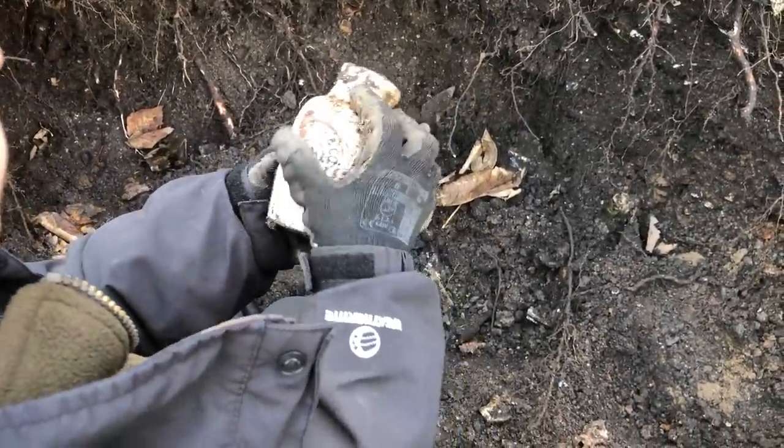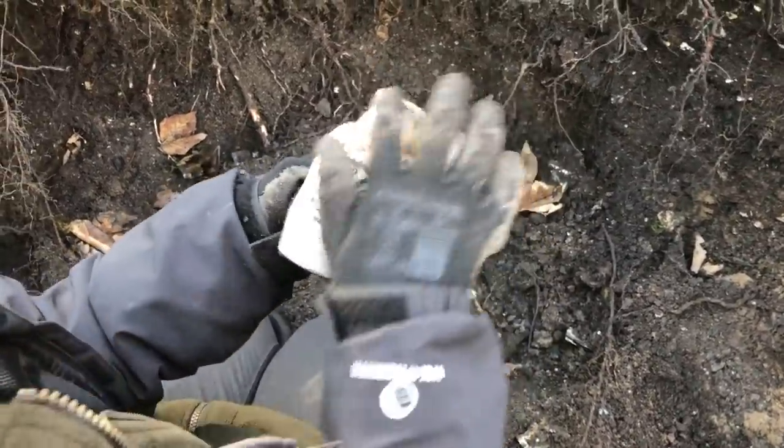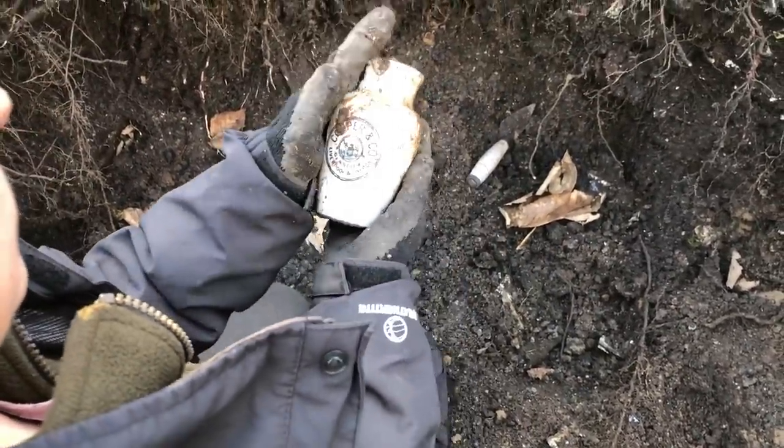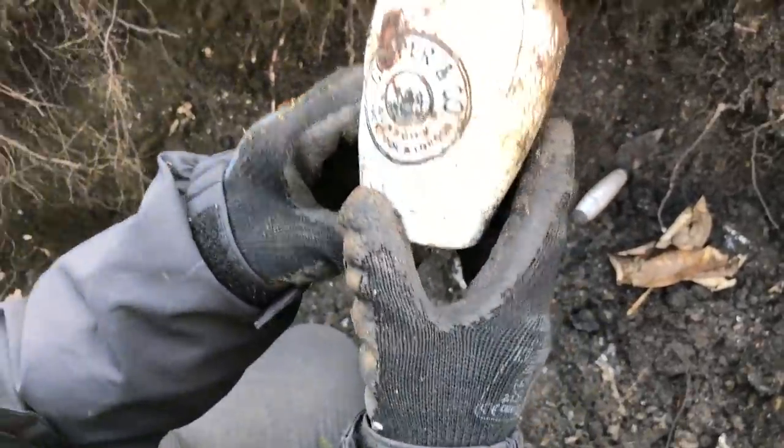Missing. Oh, it's Cooper. Cooper and Co. Oh yeah, we've had one of them, but a smaller version. Oh, that's upsetting. Still, it's a nice find and we can repair it. From that side, it's lovely. It's perfect. Can you put your hand there?